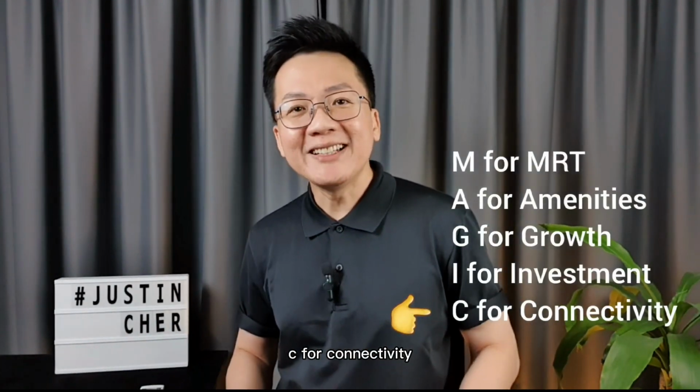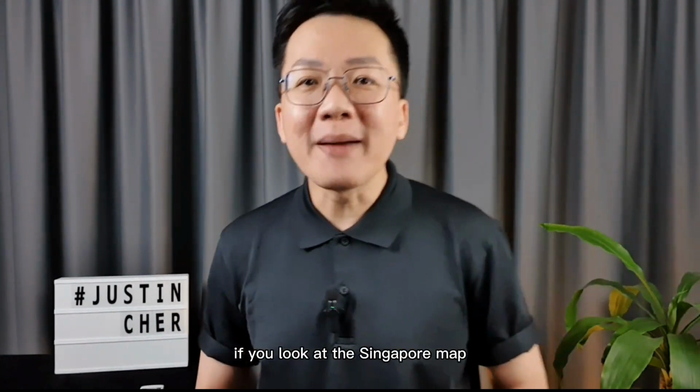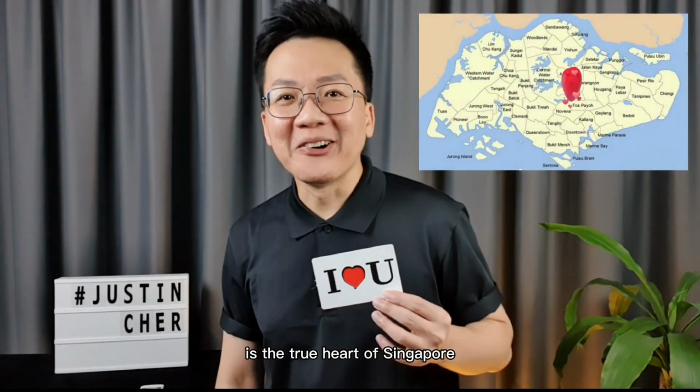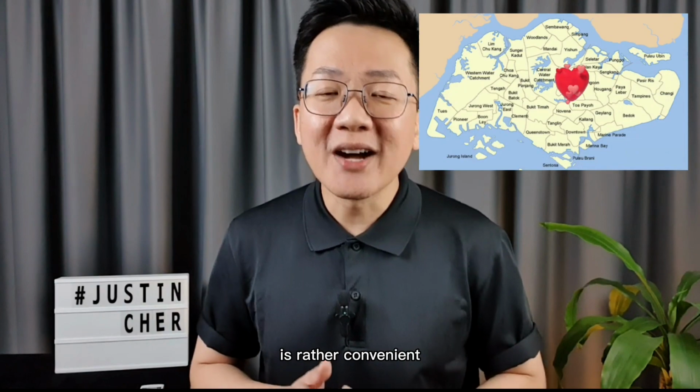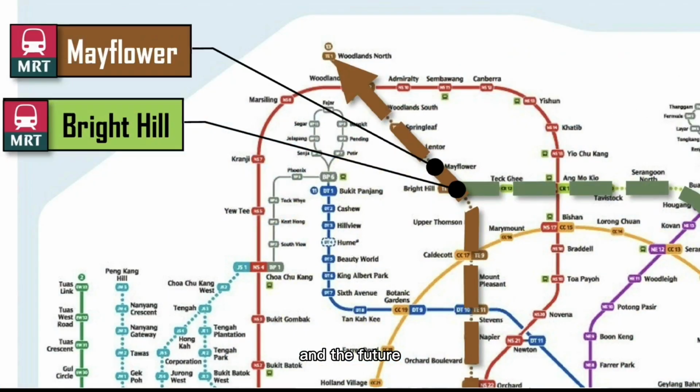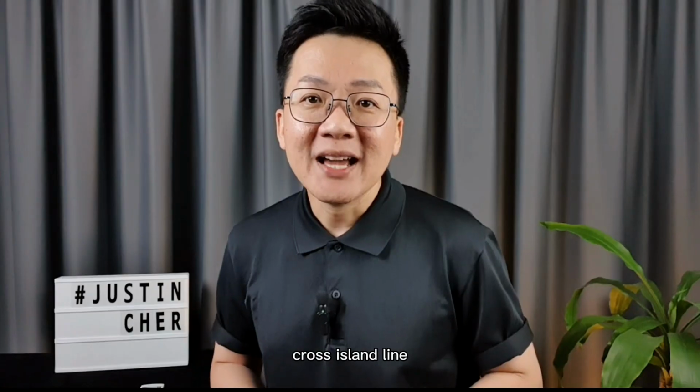Alright, the last point on my magic framework is C. C for connectivity. If you look at the Singapore map, District 20 is the true heart of Singapore. So traveling to everywhere is rather convenient, especially with the upcoming North-South Corridor and the future Cross Island Line, and the proximity to Mayflower MRT.